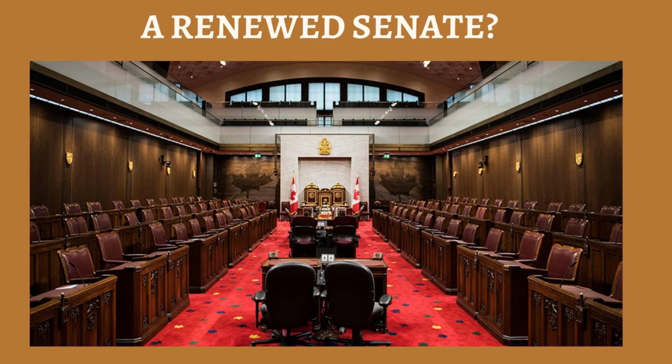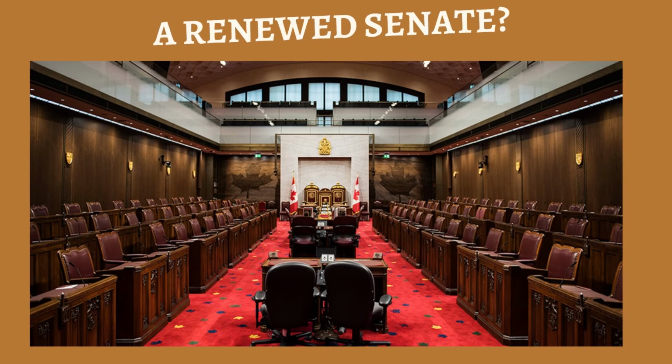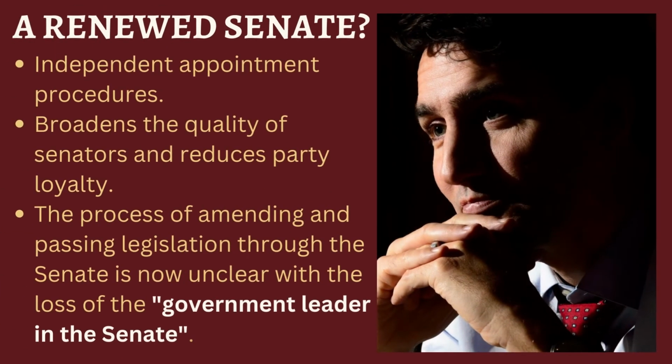Prime Minister Justin Trudeau has played a critical role in Senate renewal, a new approach to Senate appointments, one that shifts away from the partisan body and introduces independent appointments intended to broaden the depth of debate, quality of senators, and reduced partisanship in the chamber. Despite these positive changes, there have also been some not so positive changes as well.